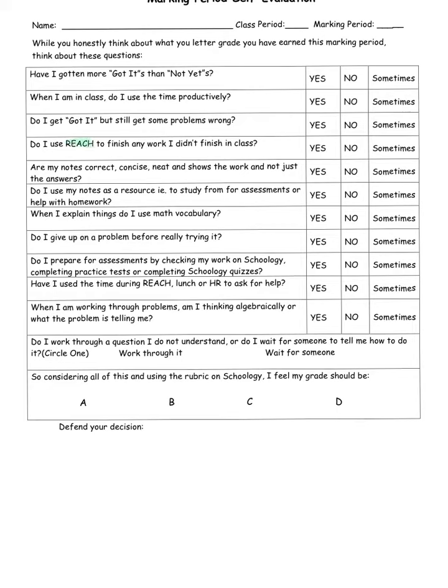Do I use REACH to finish any work that I have? So am I using REACH effectively? Am I coming to see Mrs. Moyer if I have a question? Are my notes correct, concise, neat, and shows the work, not just the answers? So am I actively taking notes in class and writing down everything that's put up on the board and then some?